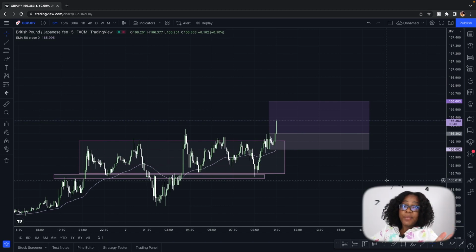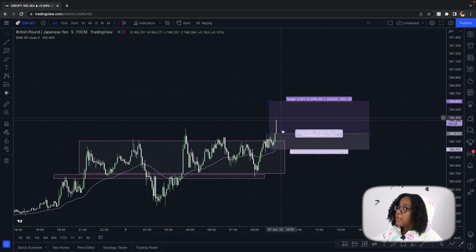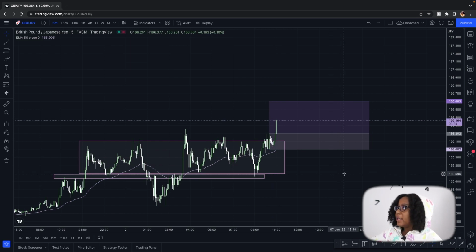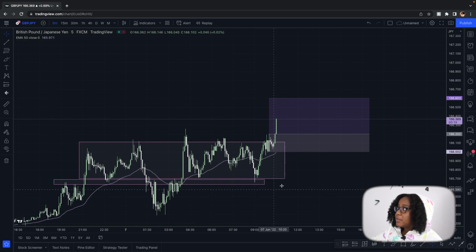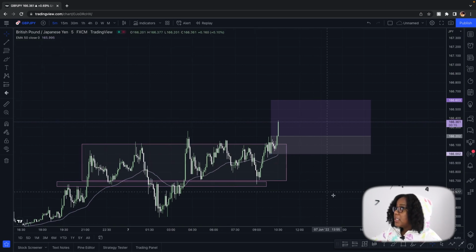My bad, guys. My camera battery died and I keep dropping the damn battery, so that's probably affecting the battery life, but I let the screen record just run. It's now 10:34. And as you can see, price finally is giving us that push. This is why I love trading around 10:30. That 10:30 push, either to the upside or the downside, is very consistent for GJ at least, I find.